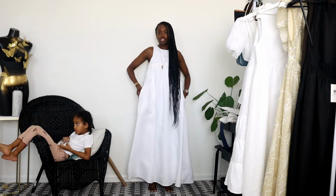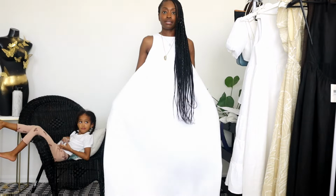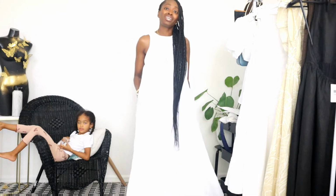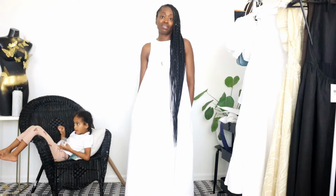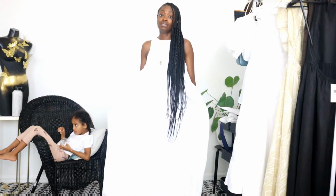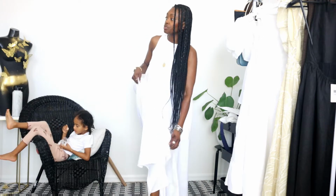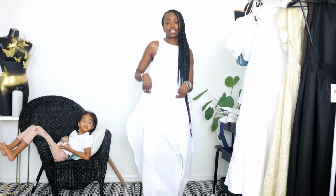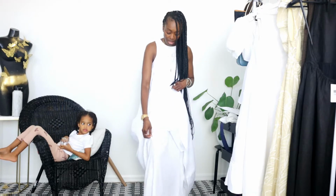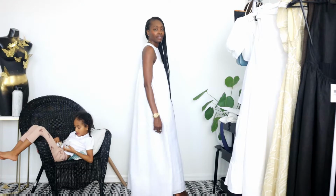The first one I tried on, the palm print dress, didn't have any pockets, but this one has pockets. Unfortunately, all the dresses and the skirts do not come with pockets, and that's one of the saddest things for me. Put pockets on all the pieces. But this one has pockets, and as usual, it's also lined. I think it's actually rayon that it's lined with and not cotton. If I'm not wrong, it's a rayon. Really nice, very simple and very elegant.